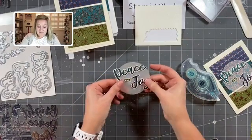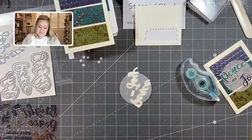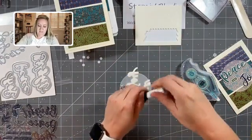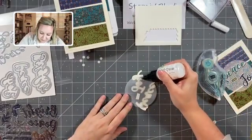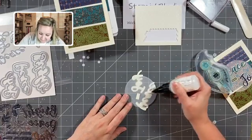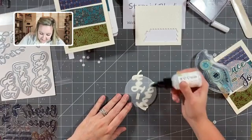Now, here comes the best part. With this being the way it is and the dimensionals on it, you can come in with your fine tip glue pen. Make sure just the white part's coming off. And that's where you're going to put your adhesive. So you're just going to put it where the word is, and that's going to be enough to glue it down, but you're not going to have any adhesive show through.